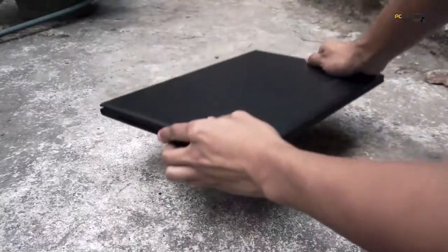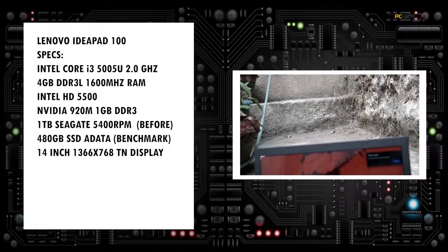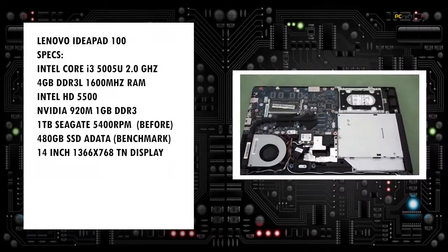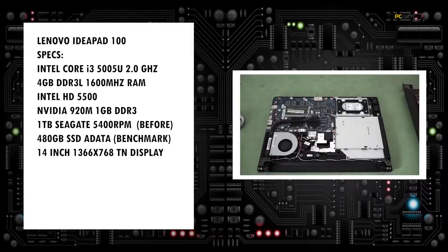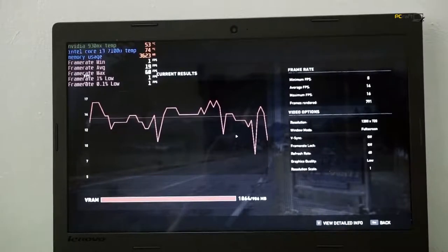The Ideapad 100 is a mainstream laptop for budget consumers. From its plastic construction and decent specs for the masses, this model has an entry-level specification with a dedicated GPU. But with that said, let us proceed to the benchmark.